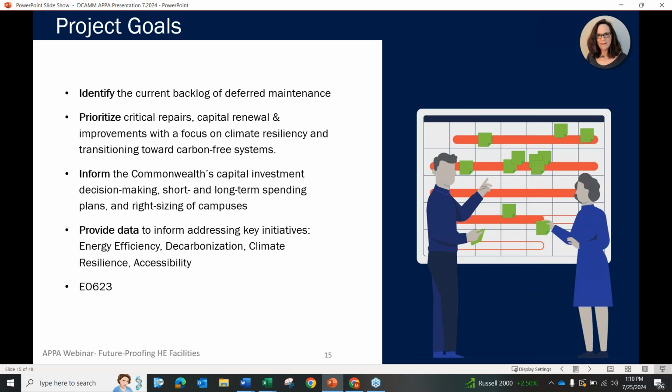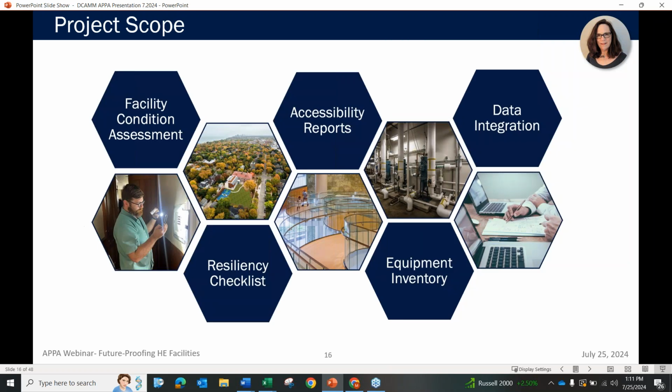EO 623 is a legislative mandate that we have to identify surplus property throughout the Commonwealth. So it will also serve to help us make decisions about the possibility of surplusing property. Next slide.